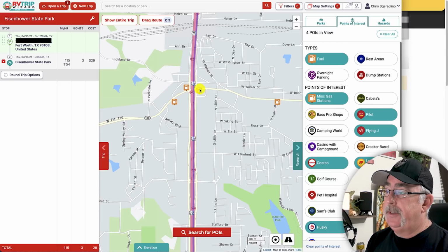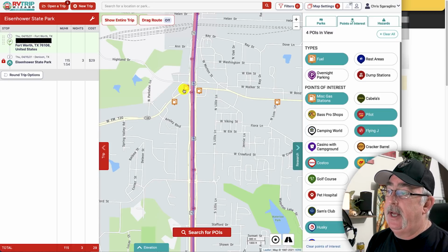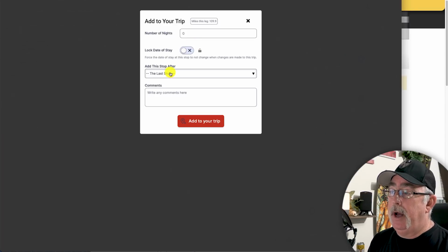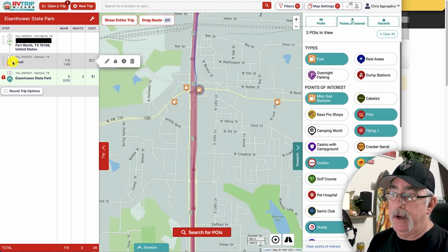The nice thing about this is that there's a couple of other gas stations around here. So if for some reason I can't get in there because the awnings are too low or I can't make the turns or anything like that, I have a couple of other choices to work with. But I'm going to go ahead and click more details on here, and I'm going to add this to my trip. When I add it to my trip, I'm going to add it after the brace stop, which is going to put it right in the middle. So we're not going to be there any nights. So we're going to click on add, and now I have a Shell station there.